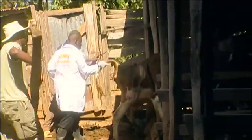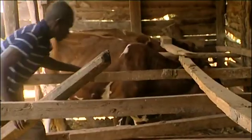Tony is dealing with a skin disease. I haven't got a skin disease, Naomi. One of Arthur's cattle has.